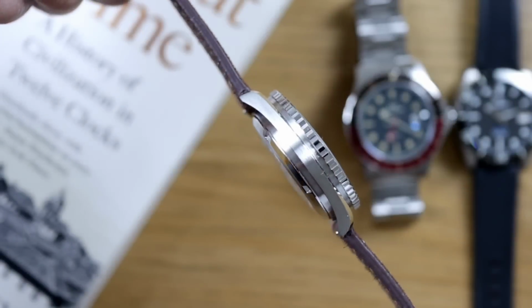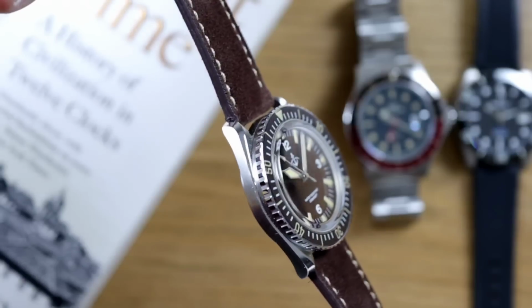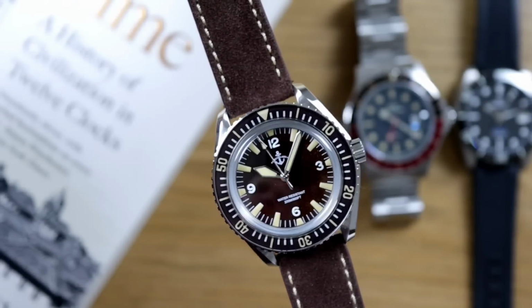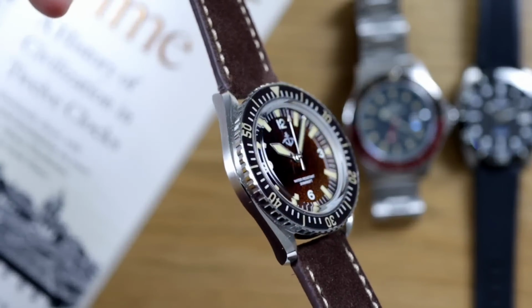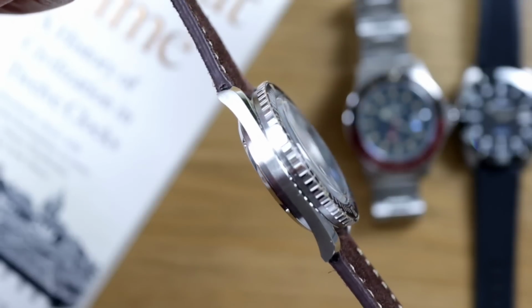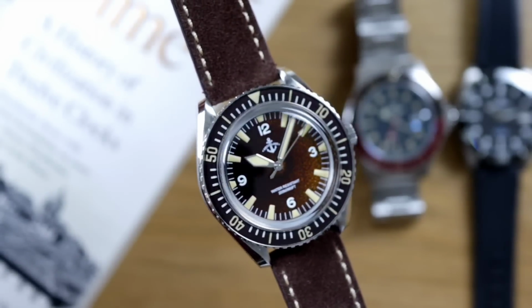With regards to the dimensions, we get a diameter of 41.7mm, a lug-to-lug length of 48.2mm, a height of 12.9mm, and a lug width of 20mm. The weight of the watch on this suede strap is 80 grams. The Croydland Retro Shockmaster 300 is a self-winding automatic powered by NH35.